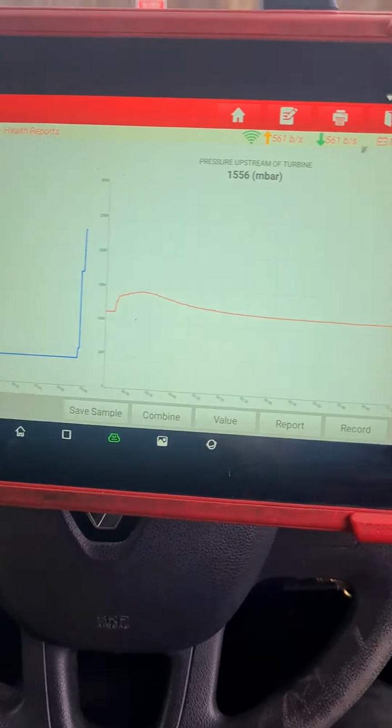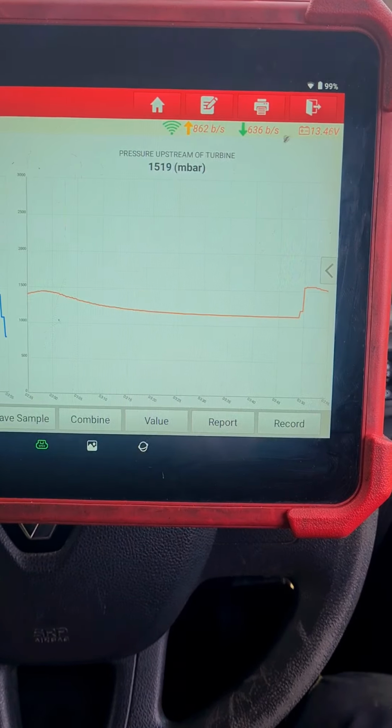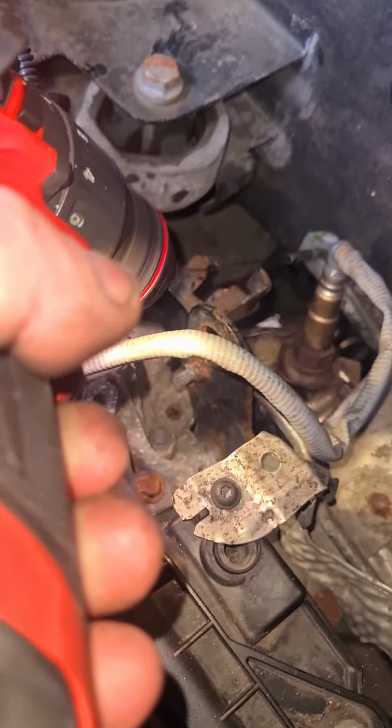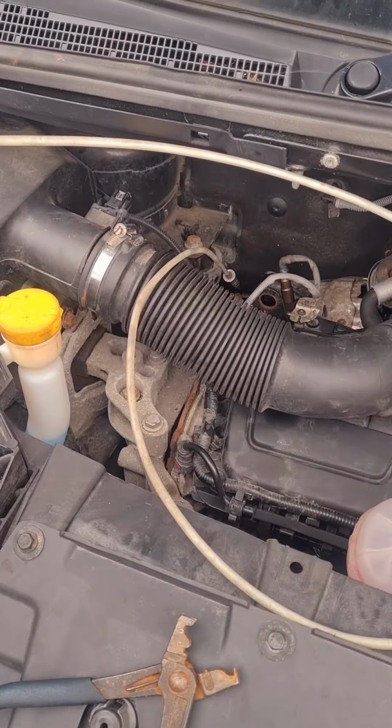If we rev it up and then let go, the pressure here doesn't come down on this one because the pipe is blocked. So I'm going to clean it out and we'll show you the difference. So I've drilled down the pipe. Now we've got the fluid going through at 130 psi.